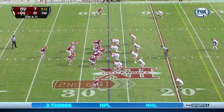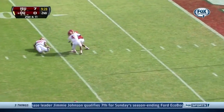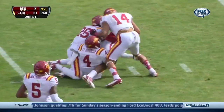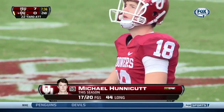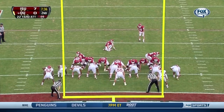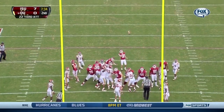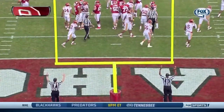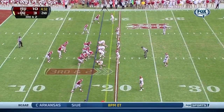Full house backfield for Knight. With play action, looking left, got a man. Bester inside the 10, Oklahoma, first down and goal. 22-yard field goal try for Michael Honeycutt. 17 of 20 on the year. Make it 18 of 21. He knocks it through. Sooners 2 of 6 on 3rd down today.